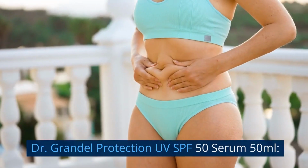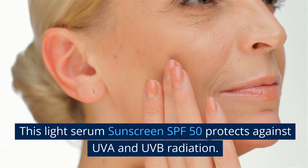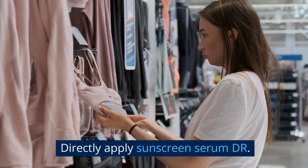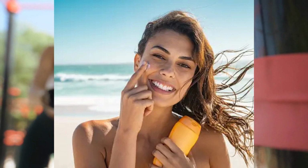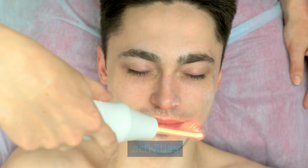7. Dr. Grendel Protection UV SPF 50 Serum, 50 ml. This light serum sunscreen SPF 50 protects against UVA and UVB radiation. Application: directly apply Dr. Grendel Protection UV SPF 50 to the light-exposed areas of the skin approximately 30 minutes before planned outdoor activities.